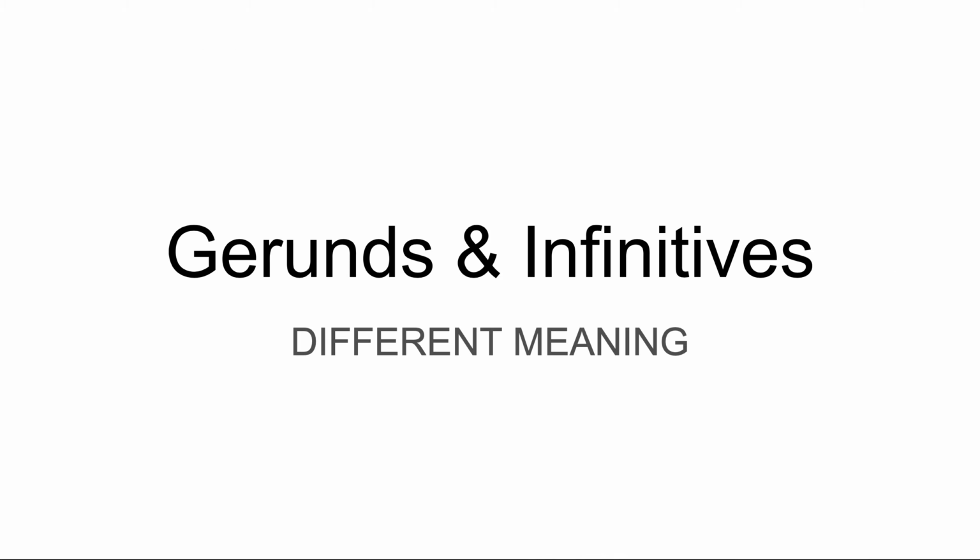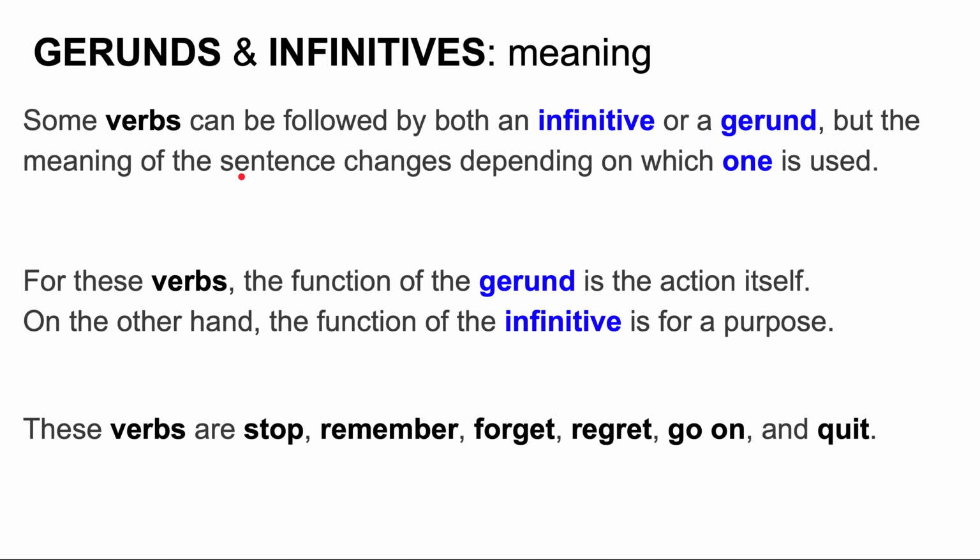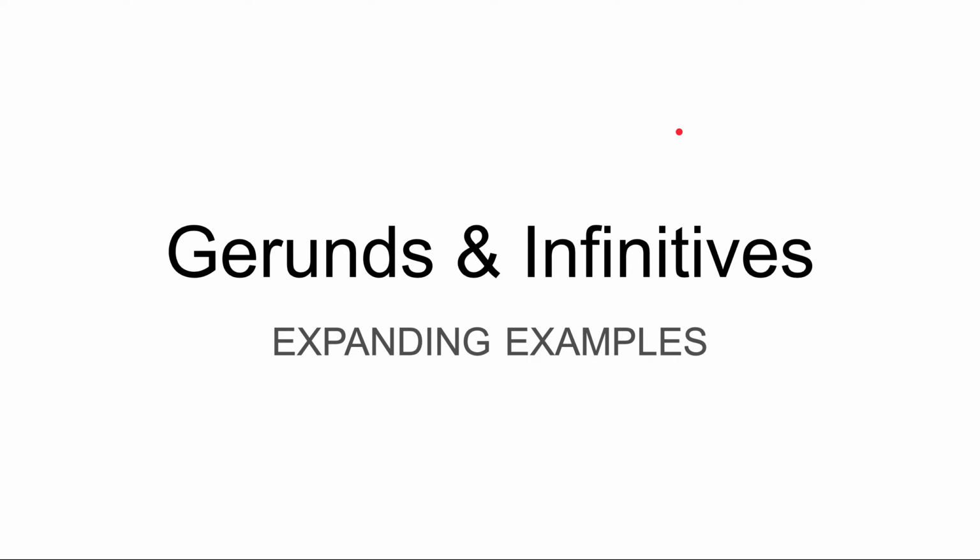Now let's look at the sentences where the meaning changes. As we mentioned, some verbs can be followed by both an infinitive or a gerund, but the meaning of the sentence can change depending on which one is used. For these verbs, the function of the gerund is the action itself, whereas the function of the infinitive is for a purpose. These verbs are stop, remember, forget, regret, go on, and continue. Now let's look at some expanding examples for these verbs.